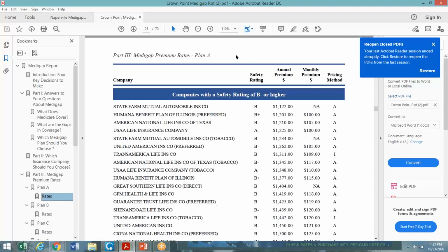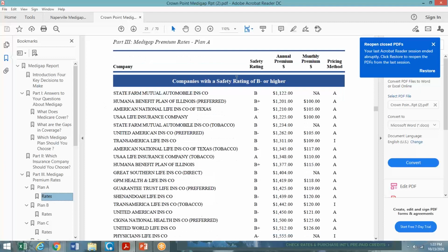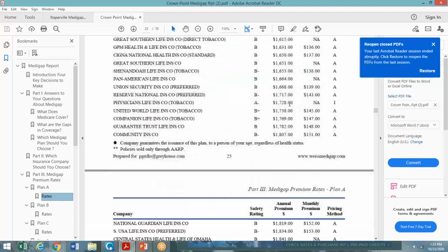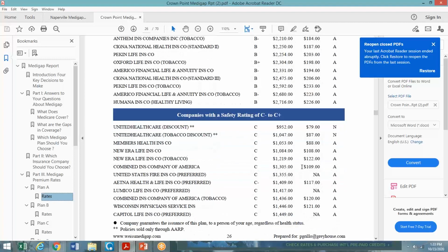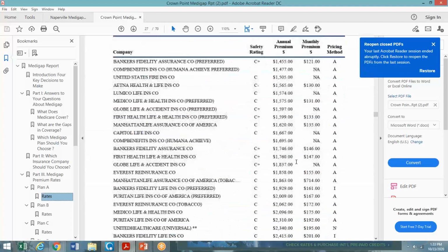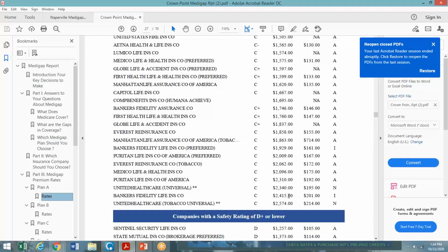Come here, so Medigap premium rates for Plan A, and as you can see, these are the companies with a safety rating of a B- or higher, so B- on up to A+. And then they are ranked by cost. So first is the least expensive. So we have $1,122, and as you see, we come down, and the most you could spend with a company that has an A+ through B- rating is $2,716. Come down, you'll see that we have the C-rated companies here, and you could spend as much as $2,415 on this plan for a C-rated company.